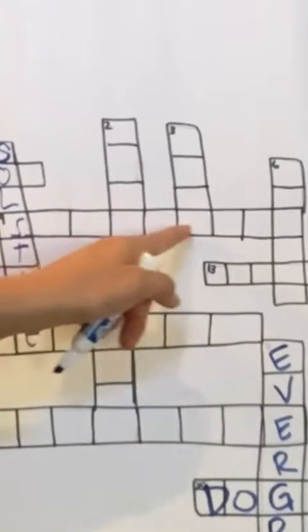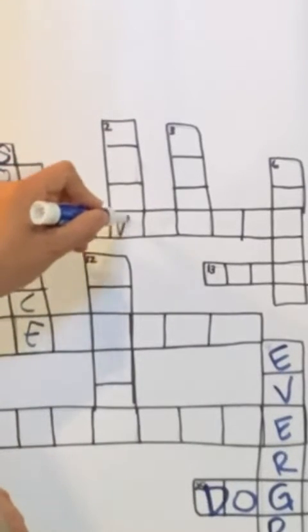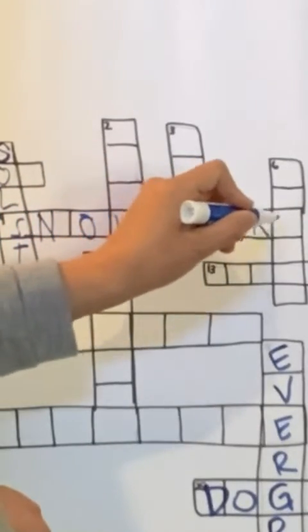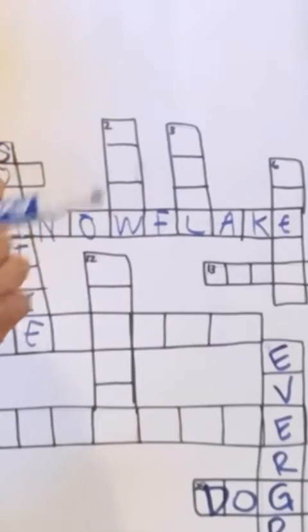Okay, let's do 9 across. Look at that. It starts with an S, and it's 9 letters. Okay. Each one is unique. So think of snowfall. What about snowfall is unique? Yes, the snowflakes. Have you ever gone outside when it's snowing? If you look really closely, especially if you look up high, you can actually see the different patterns of a snowflake. So yes.